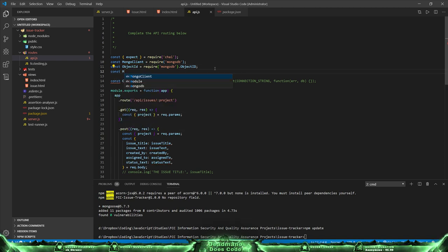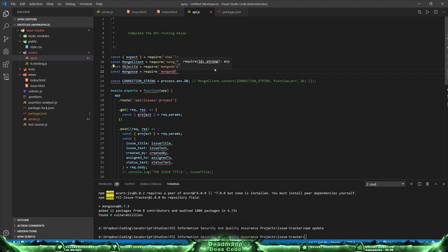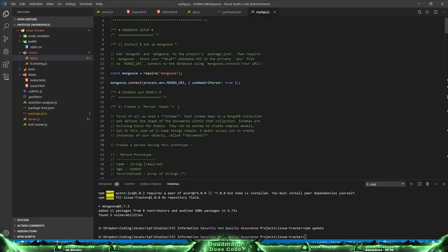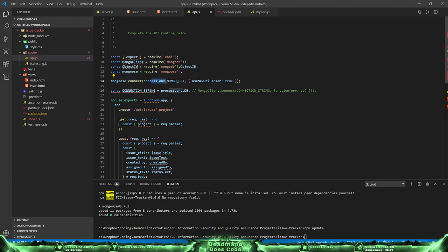So const mongoose equal to require mongoose. There we go. And then let me go and reference, so we need this, so we've already done that. And then we connect to the database, mongoose.connect, process.env.MONGO_URI, which I've already set up, useNewUrlParser true. So we don't need the connection string anymore. So that should give us a connection to the database right now.